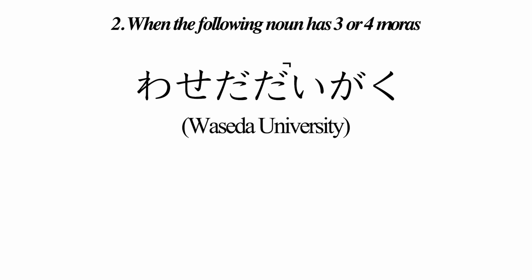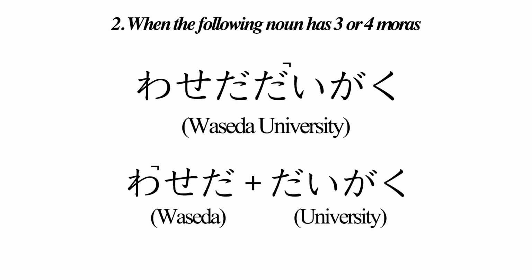Let's take a look at another example. This word is made up of 早稲田 and 大学. And 大学 is a 4-mora word. So the first part becomes unaccented, and the accent falls on the first mora of the following part. And it is pronounced 早稲田大学.